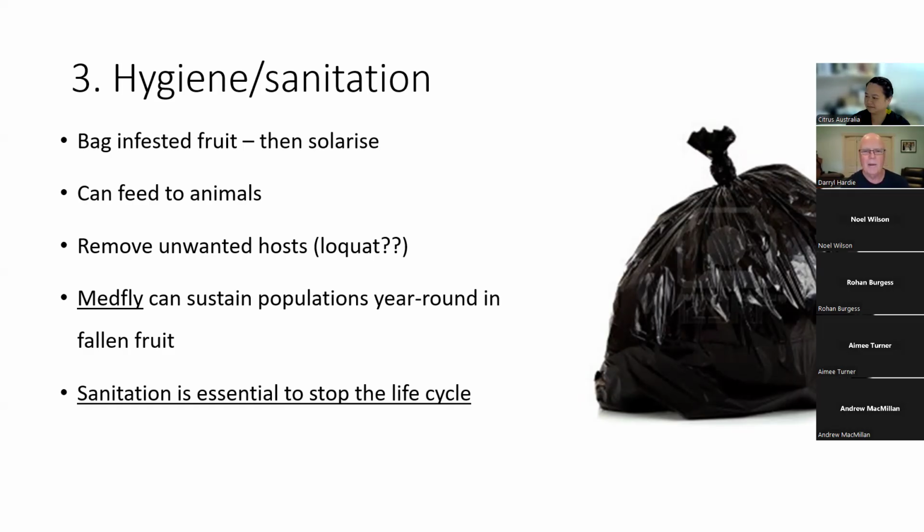Another trick for sanitation, apart from picking up the fruit, is to remove unwanted hosts. In Western Australia, and it's probably similar on the east, there's always species that kickstart the fruit fly population out of winter. In the Perth metropolitan area, it's loquats. They're the first fruits to ripen as the fruit fly are emerging from the pupal case in the soil after winter, in early spring. They're mating, looking for protein sources to develop their eggs, and they're looking for a host. The first one is loquats, and they love loquats, and they generate thousands and thousands of fruit flies.